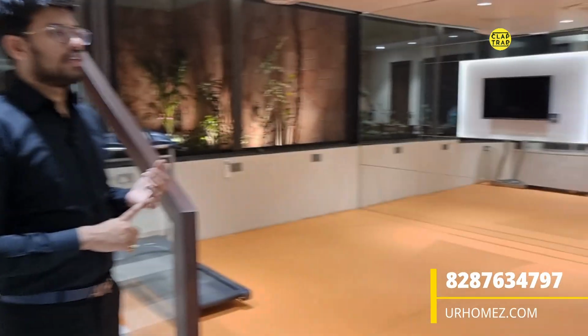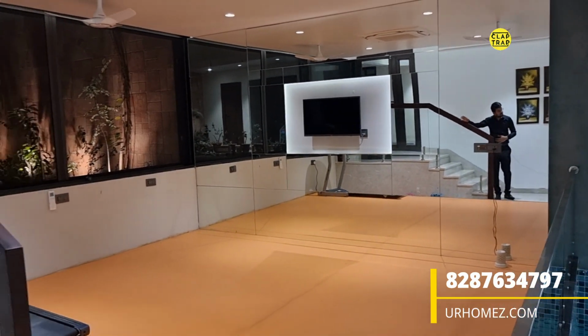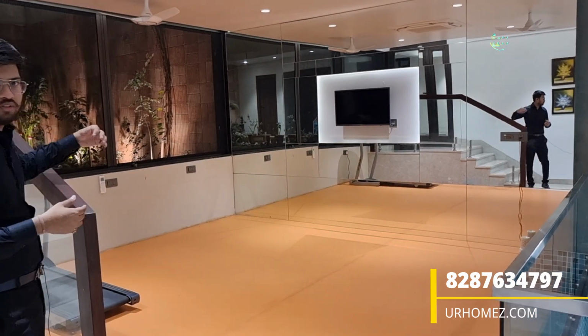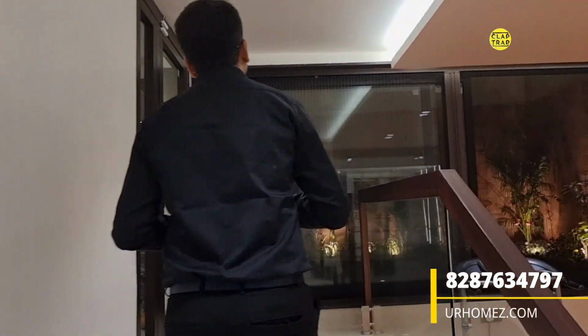So again it connects with the outer part of the house, which is a garden area. And then you can just sit and do yoga and relax yourself. Now coming to one of the best parts of the house again.